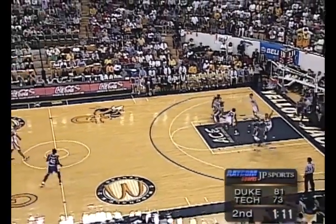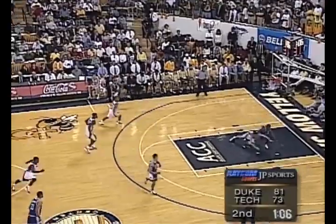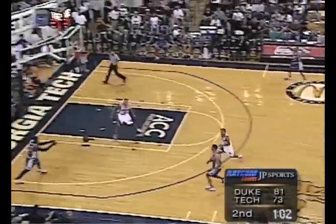But Duke was able to handle that much better than they were able to handle what Georgia Tech was doing in the first half. So Duke's offense, again, looks very impressive, but I think their defense really turned this game around.